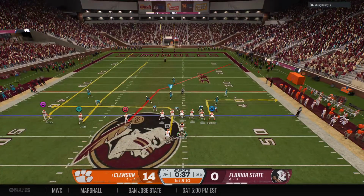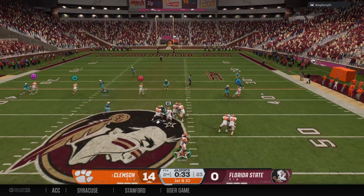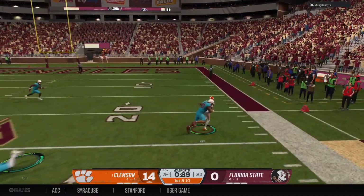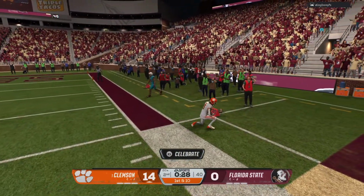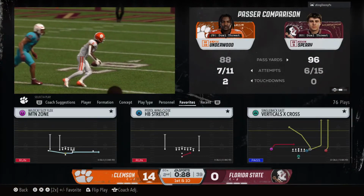Just a great job breaking off the big run, and the OC is going to give him the ball some more. Looking to throw, it's Underwood. He lets one fly deep. And he's got it at the 25. Nice pickup, gets it to the 20. They move the sticks, and they can still stop the clock.